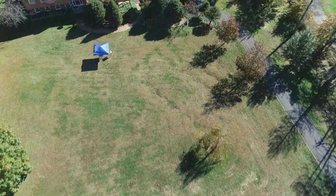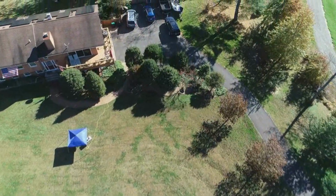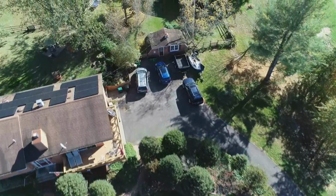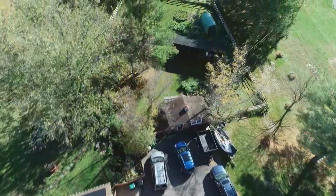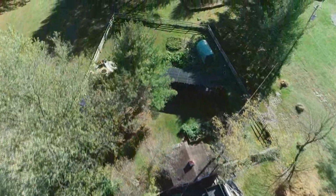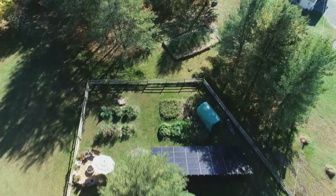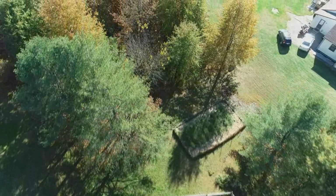I've got so much drone footage, I have no idea how I'm going to fit it all in here. Just going to have to be selective, but we've been enjoying the fact that there's been a delay in the frost, and we're getting ready for it.